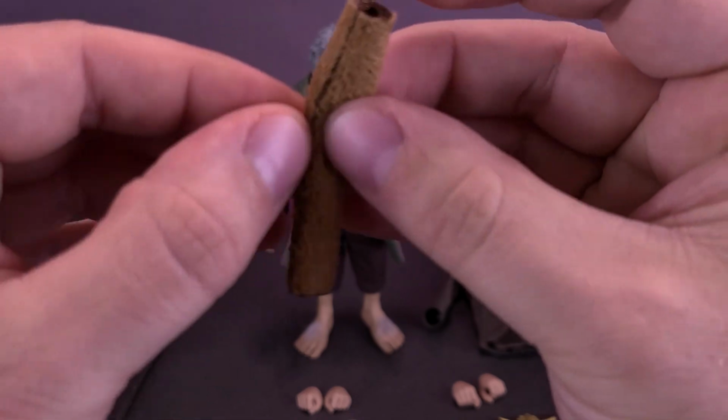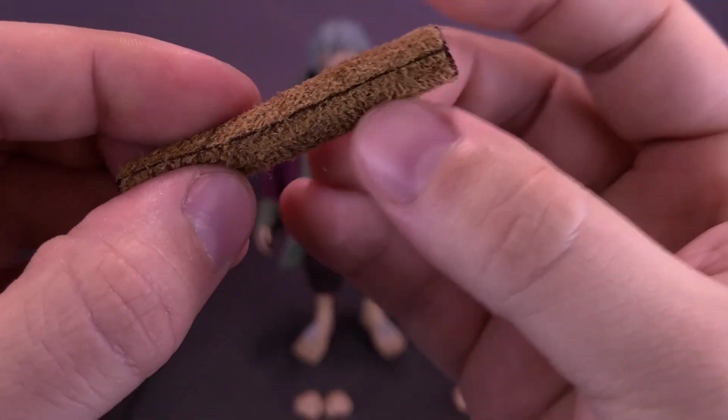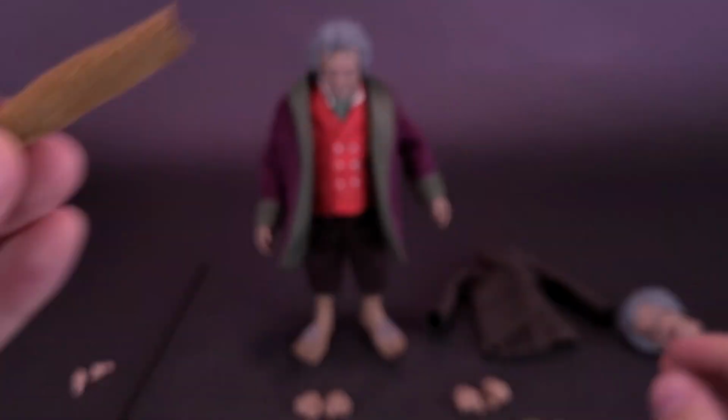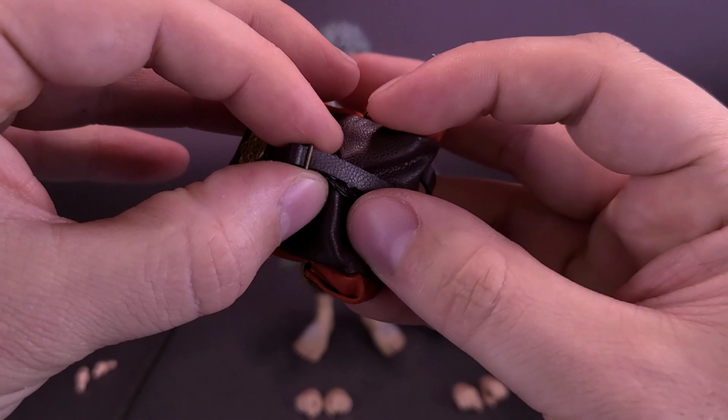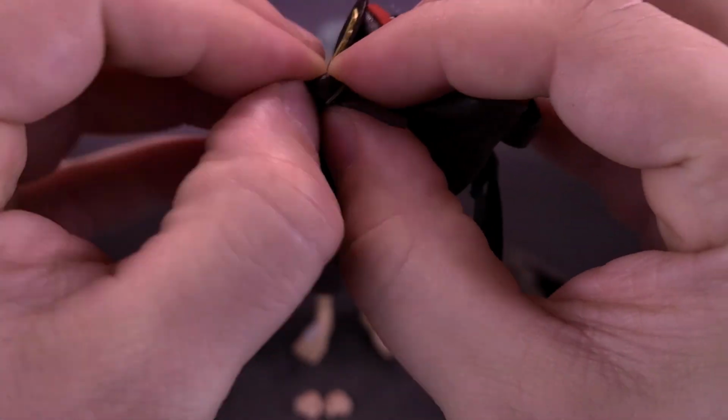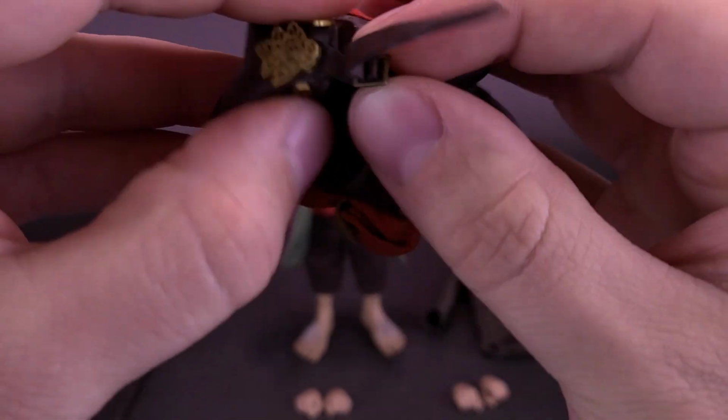The blanket does not open up, though. There's no open end of it. It's basically just sealed shut. But it's a nice soft blanket. You can put that to the side. And of course, you can take the strap here and open this up. Such small things to be working with here, but you just open this up like that.